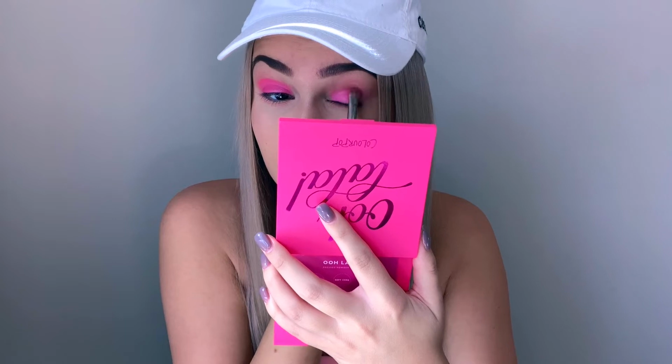People don't go to class with this. This color comes off a little more blue toned than it is in the actual palette. I don't know if you can tell. It's actually a little more vibrant on my eye than it is looking at it. So I guess that's good.